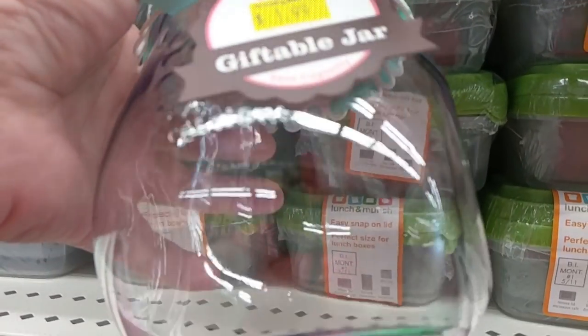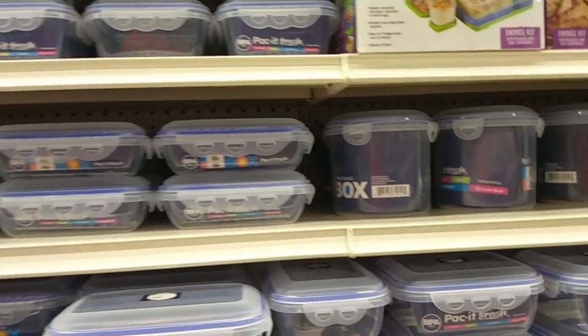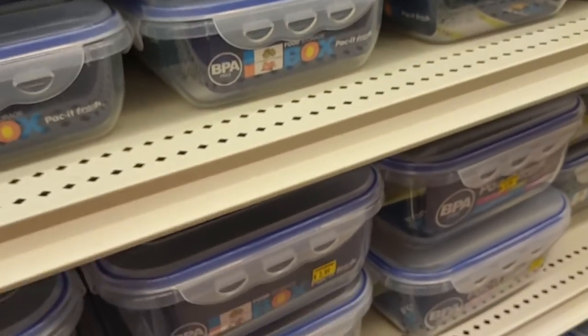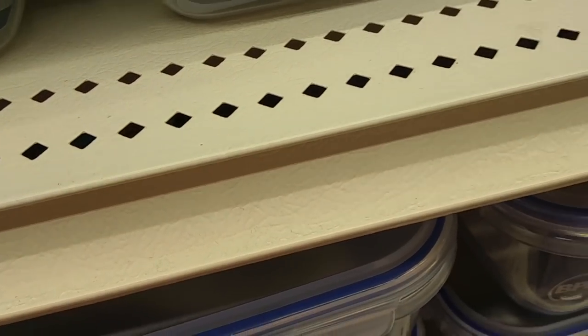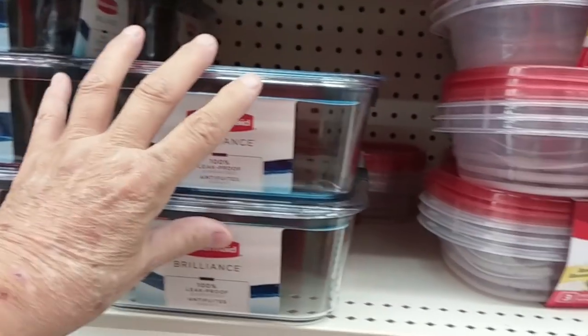Oh, look how cute. Little jar. Oh, a little lunchbox. Lunchbox. Oops. I'm going in line. What? I'm going in line. Okay. It's hard to do anything with one hand. Okay, I'll be up there in a minute.